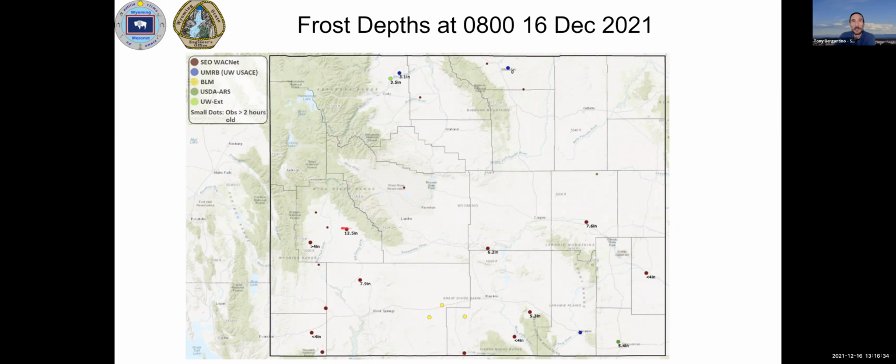The state engineer's office new station here at Boulder got a frost depth of over 12.5 inches. Hart Mountain and Powell, about 3 inches this morning. Douglas, about 7.5. Elk Mountain, 5. These will pop up pretty close to the freezing mark by the time we get through the afternoon, but then start dipping down again at night.